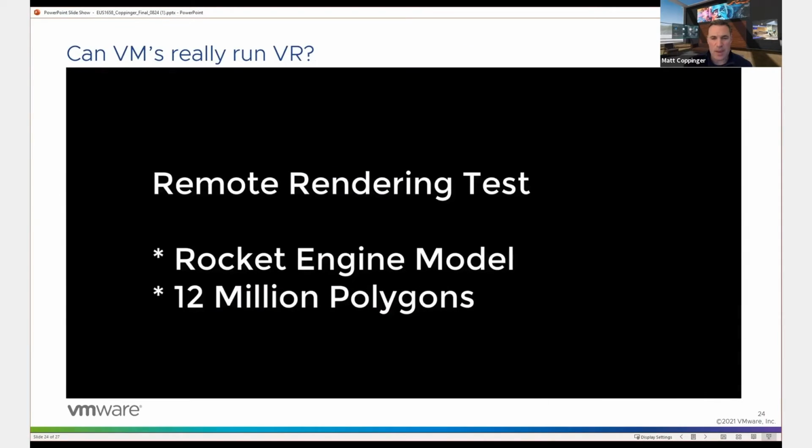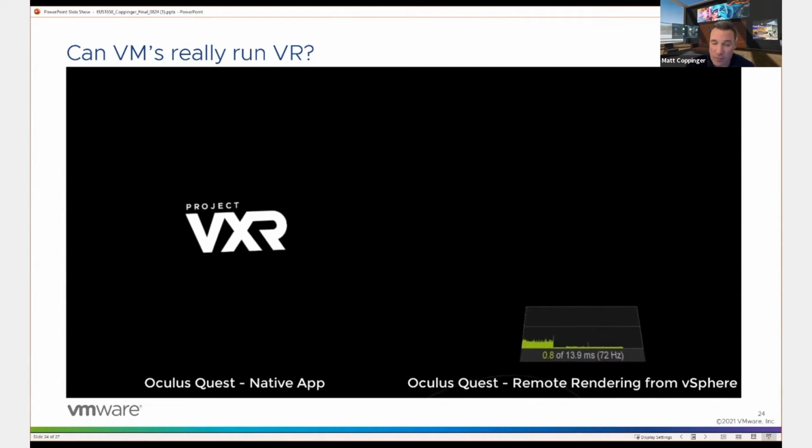But I do have a few people that question, can virtual machines really run VR? And this video is a great demonstration of that in action. So we actually have a rocket engine model with 27 million polygons. Because of the occlusion culling that's happening in the scene, it's probably about 12 million polygons.